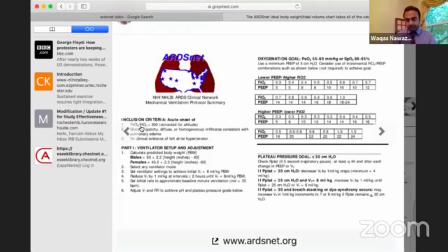Yes. Okay, great. So this is the ARDSNet table that you'll be using. You can type it in Google, ARDSNet table, and this will come up in the images. This is also available on ardsnet.org on their website. On the left side, you see the patient setup, and this is how you calculate the ideal body weight in male and female.